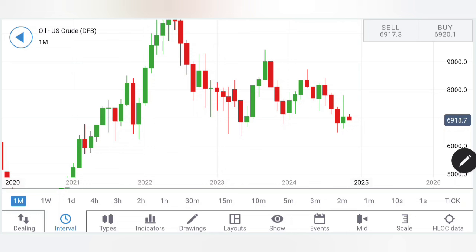What is going to be our strategy? Everything we're going to see with the help of charts and indicators. We'll do a multi-time frame analysis, arrive at the levels at which you can take a trade and trade profitably. This is a monthly and weekly forecast.